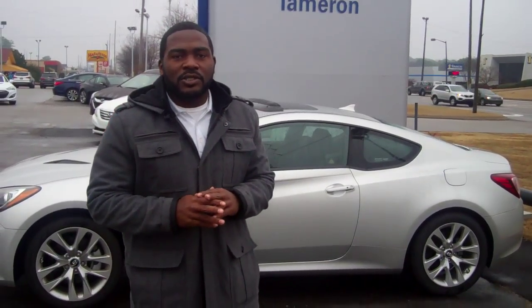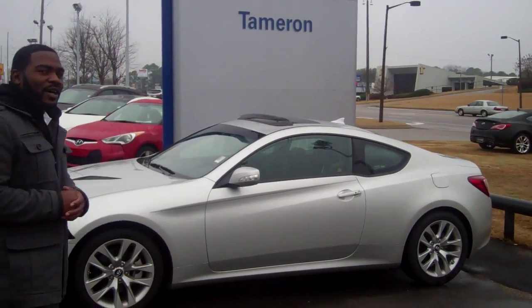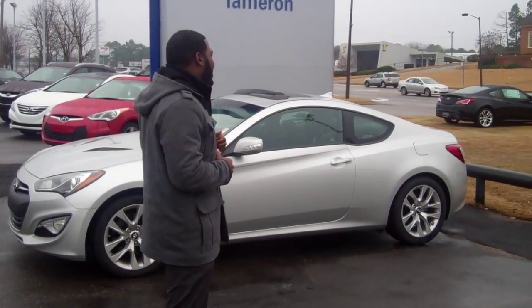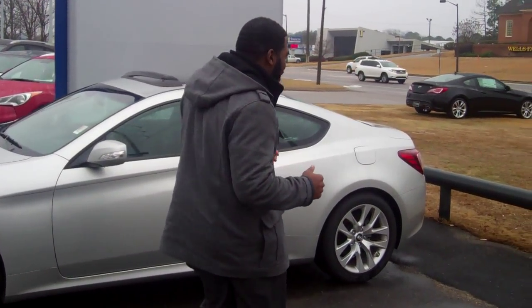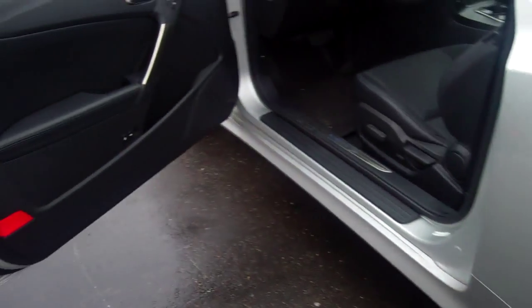Brother, I want to first thank you for inquiring about one of our very beautiful 2013 Hyundai Genesis coupe. Now, Ricky, you did not specify a color or trim package, so what I did, I brought one of my personal favorites. This is that Radiant Silver 3.8. As you can see, very sporty alloy rims on the outside.